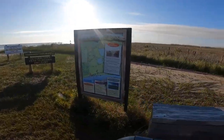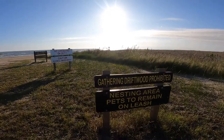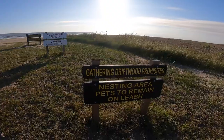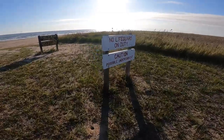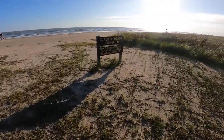Okay, that's the same sign we just saw. No gathering driftwood. They said the driftwood is protected for the birds. Also keep your dogs on the leash. They said you've got to stay off all the grass. They're all protected as well. No lifeguard, no alcohol and no glass.